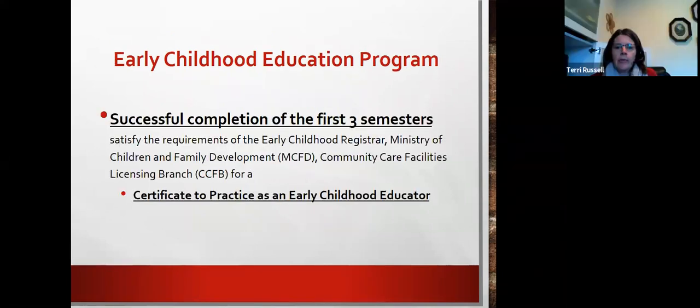So this is what I was talking about a little bit earlier. If you complete your first 3 semesters, you satisfy the requirements through the Early Childhood Registry, the Ministry of Children and Family Development, and the Community Care licensing, and you're able to apply and get a certificate to practice as an early childhood educator. Any questions on that one?